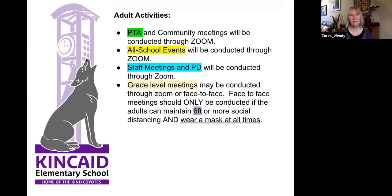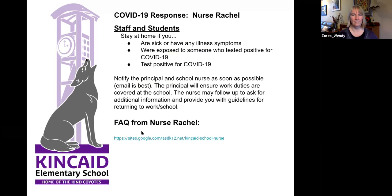I'll give you an example of that. Our 5th grade team, Mrs. Randazzo, Miss Hop, and Mrs. Arnold. There are 3 teachers. There are occasions where they'll meet together in a room, but they have plenty of space in one room to maximize their distance so that they can have a grade level team meeting and plan together. And that's the same with our other grade level teams. They may choose to meet through Zoom, but they have the option for face to face.